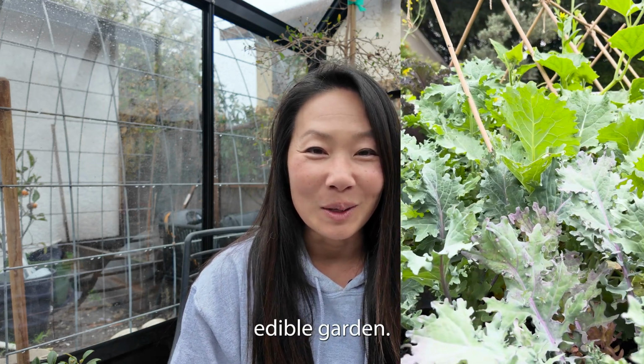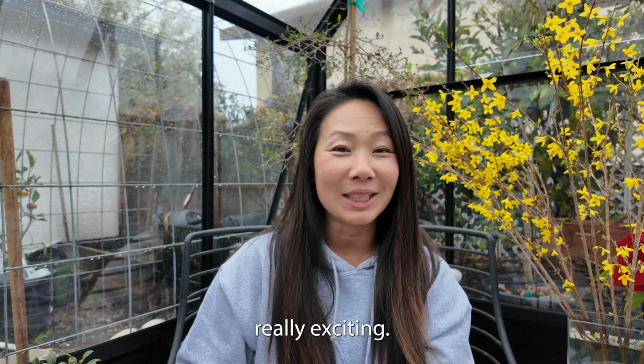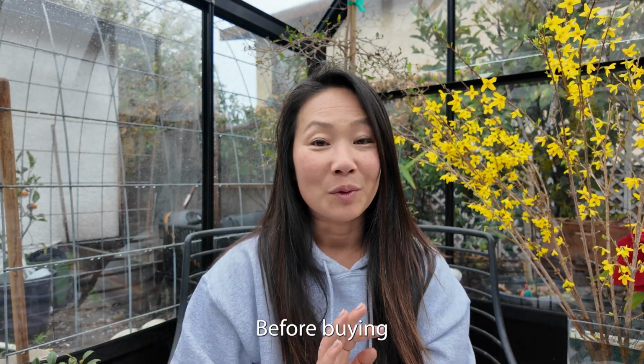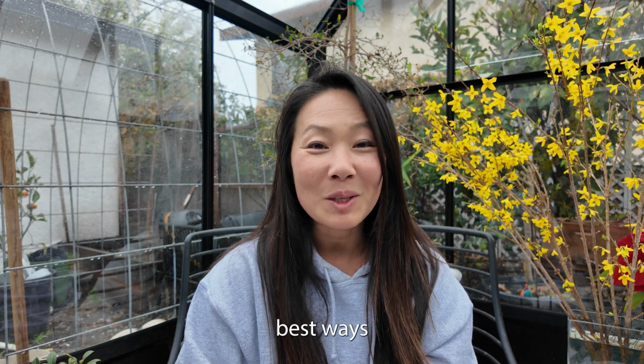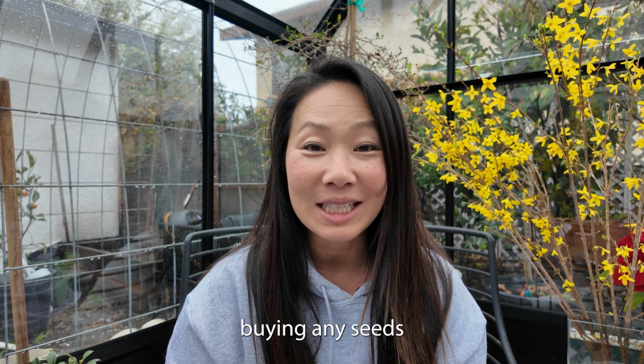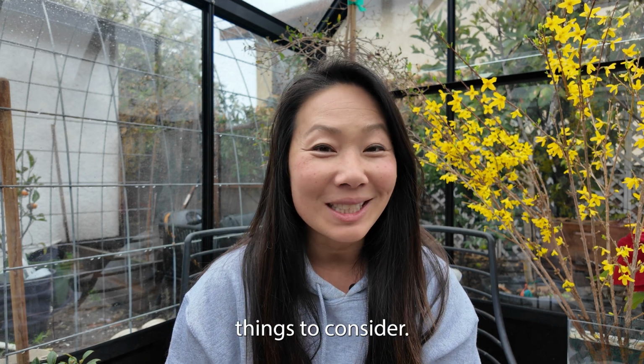So step 1, plan before you plant. I know it's really exciting, you want to start a garden and you want to go buy plants. Stop right there. Before buying any seeds, one of the best ways to save money on a garden is to plan first. Before buying any seeds or plants, take time to plan out your garden space. So here are a couple of things to consider.